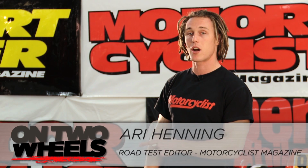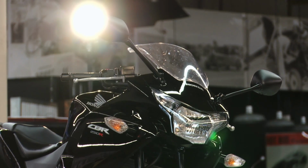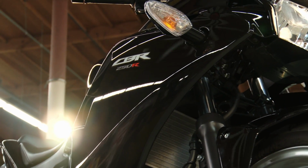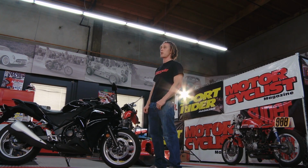This is Honda's CBR250R. It's a fuel-injected 250cc single-cylinder sport bike. The Honda joins a portion of the market that's been dominated by Kawasaki's Ninja 250R for the last 20 years, but Honda's done a pretty good job of grabbing up some market share. This bike's low seat height, low price of just $4,000, and light weight of 355 pounds makes it an excellent beginner's bike, but it's also got enough performance to keep anyone entertained.